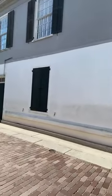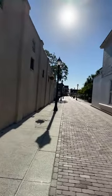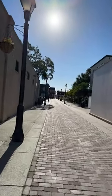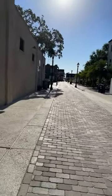So let's walk down here real quick towards Treasury Street because it's one of my favorite streets. And we'll cut back here and talk about the home of the Spanish Royal Treasurer, the Pena Pet House. But Treasury Street is the narrowest street in the United States. Okay, it's only about 7 or 8 feet wide. I think it's 7 feet wide. You can stretch your arms out from one side to the other and almost touch the other side. Two of you get together, you can definitely do it. But it leads out to the bayfront.